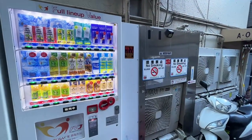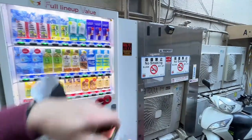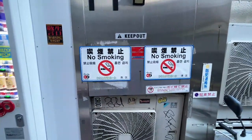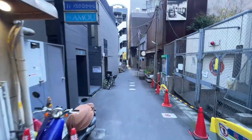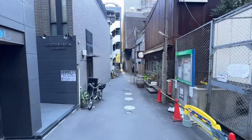Oh, and ladies and gentlemen, by the way, before I started the live stream, I went and got a hot chocolate to keep warm. What? No smoking? I'm gutted. But I will always walk down these back streets because they're cool.